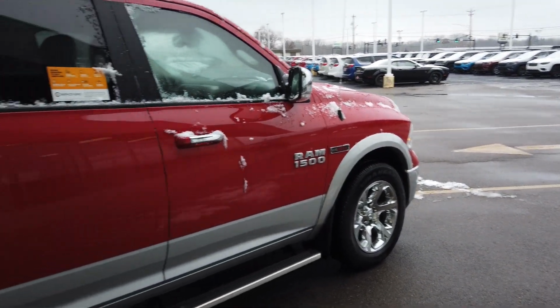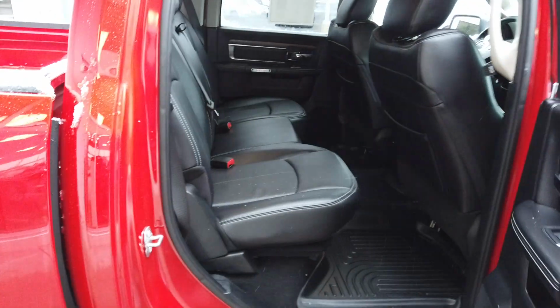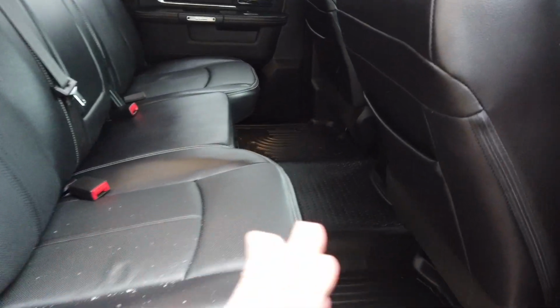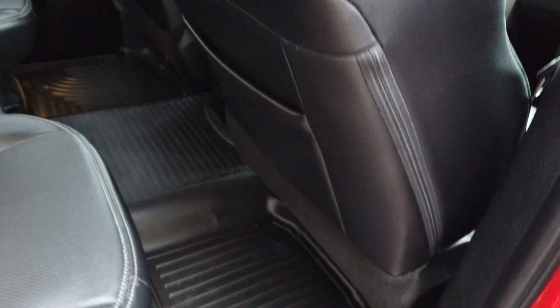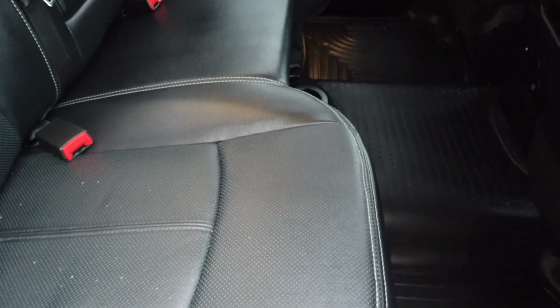This is a crew cab, which is the big cab. So the back seat here, let's check this out. It's going to give you enough room for a full-size adult. I'm 6 foot and I can fit in these well. The floor mat back here is the rubber floor mat, so it's going to be nice on a snowy day like today to keep it clean.